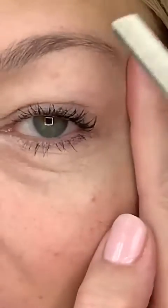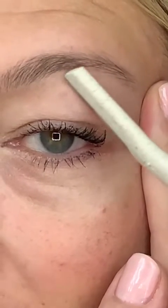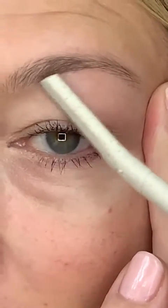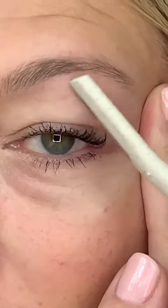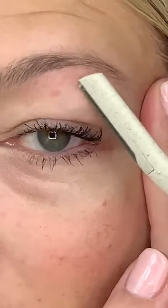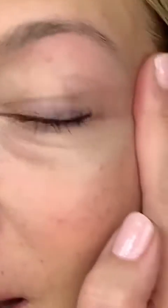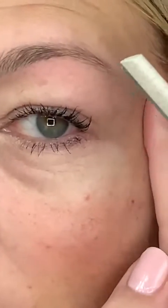And I'll be honest, I have never used a brow razor before. And we're going to attempt to do that today. So I think that this will be super handy because I am a brow plucker. Woo! All right, so it's just kind of scraping off the hair. Super easy, guys. I've never used this before. So this is pretty coolio.